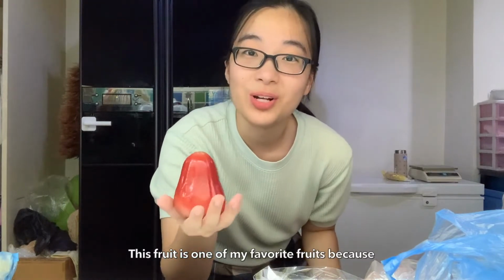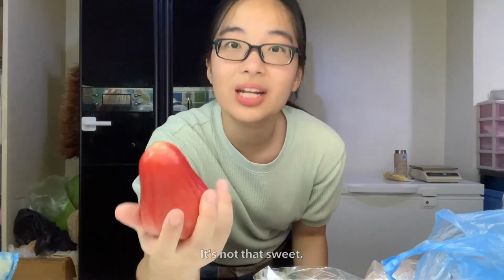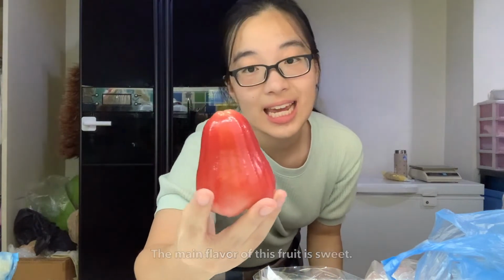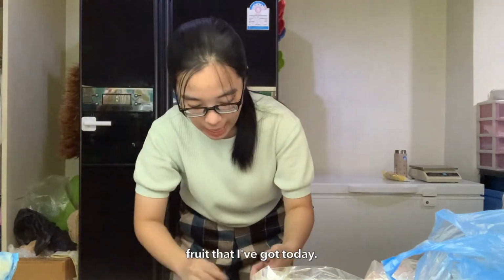This fruit is one of my favorite fruits because I think it's tasty, it's sweet, but it's hard to describe how sweet this fruit is, but it's not that sweet. But yeah, the main flavor of this fruit is sweet and I really love it. Okay, now let's move on to the next fruit that I've got today.